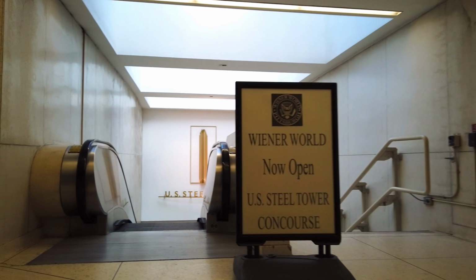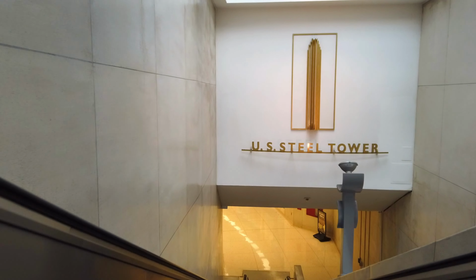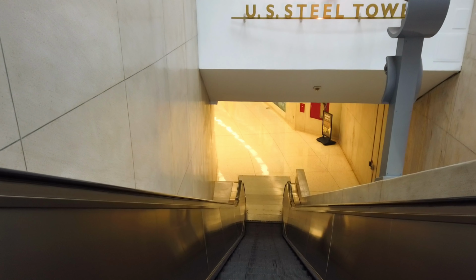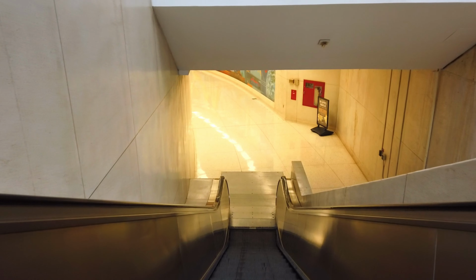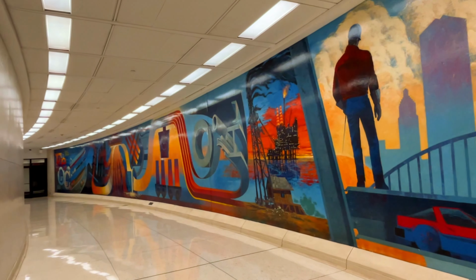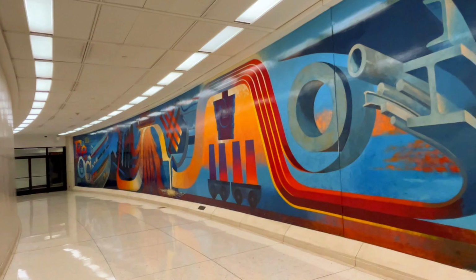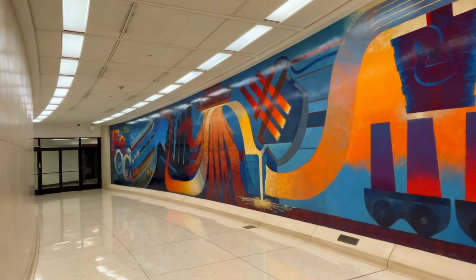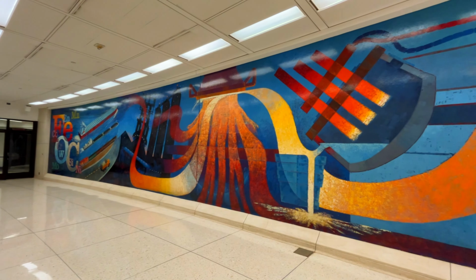So there's a tunnel that goes between the subway station and the US Steel Tower that you can access during the week and early on Saturday morning. And I think this is mostly just used for office workers to go between the building and the subway station without having to go outside in the elements. But there are two really awesome things down here. First is this mural, which is called Challenge Pittsburgh, and it's by the artist Harold R. Schuler. And you'll see that it was installed in 1985. And the great thing about this down here is that it's not outside exposed to the elements.